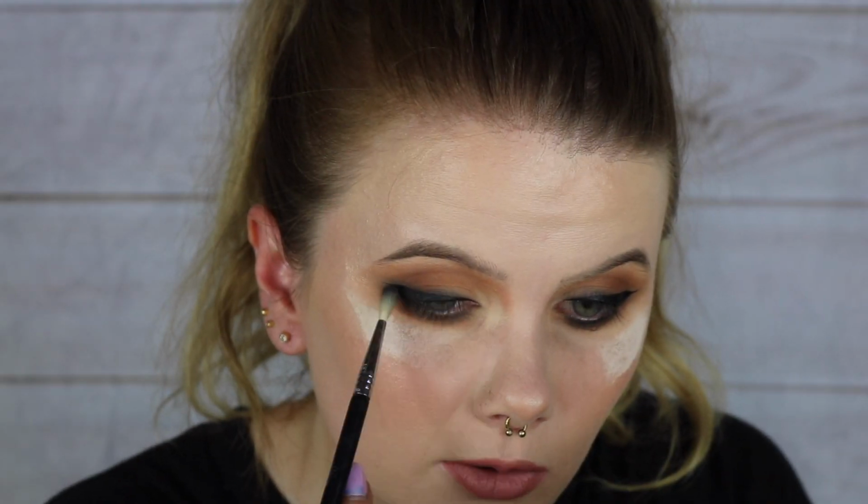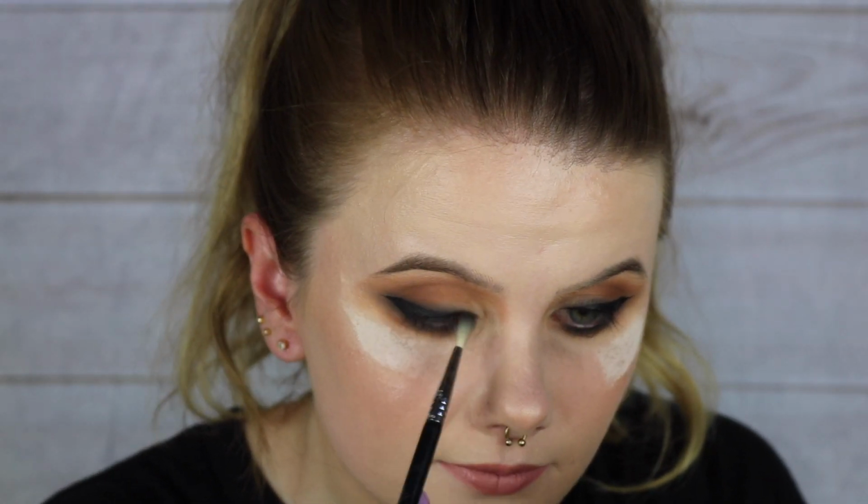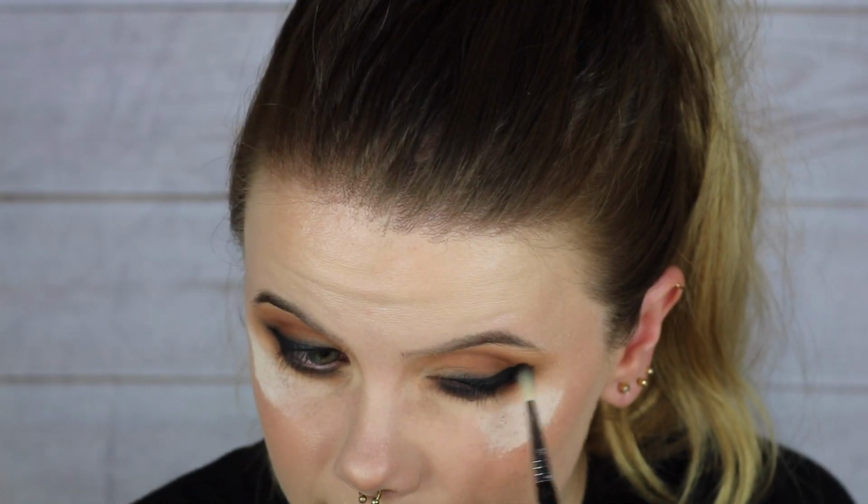I was not expecting that. The black liner just stole the show right now. Alright, that definitely helped to pump up that smoky volume that I wanted. Ooh, this is a look right here. This is a look.